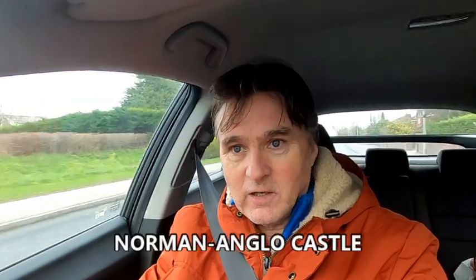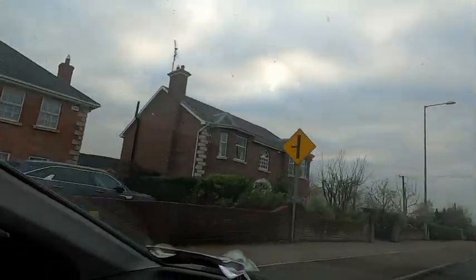Right, people, welcome to Trim in County Meath. And I'm just going over here to show you the biggest Norman castle in the whole of Ireland. It's a ruin, you know, but it's the biggest Norman castle in the whole of Ireland. Here's new houses here too. Look, they're all new houses in there. More new houses over there.